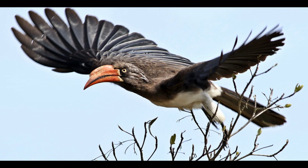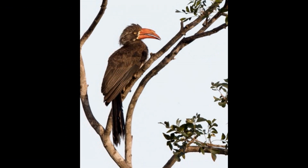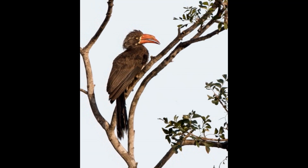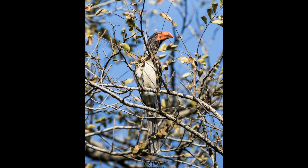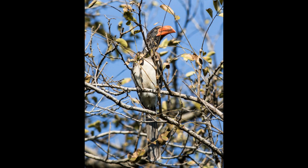Crowned hornbills are cavity nesters, which means they nest in natural tree hollows. The female selects a suitable tree cavity for nesting, often in large, mature trees. During the nesting period, the female seals the entrance of the nest cavity using a mixture of mud, droppings, and food remains. This is a protective measure to keep potential predators away and create a secure environment for incubating eggs and raising chicks.